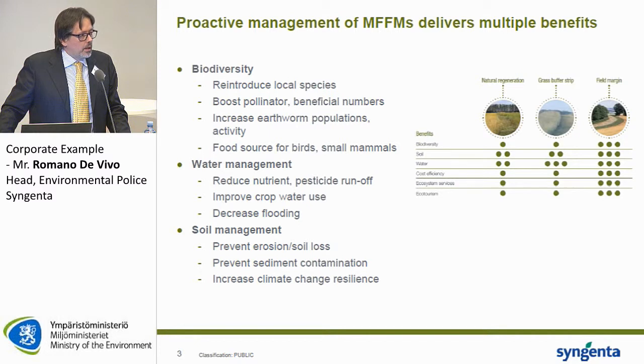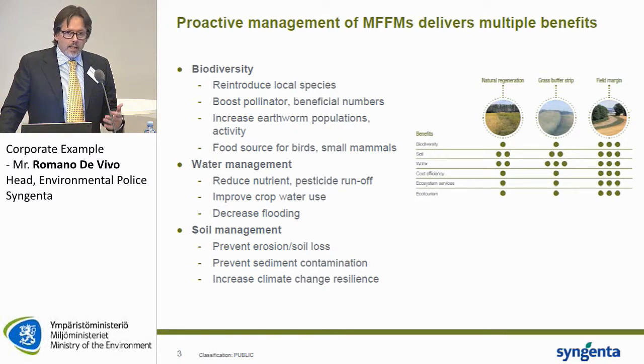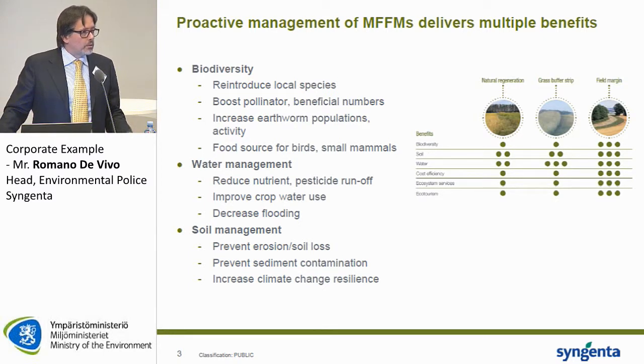For example, recently in China, we have supported the local extension services in helping farmers to develop these field margins. But with an additional element, we have asked them to include in the field margins some cash crops, so that farmers can sell some species, this cash crop, on the market and also make their income more stable.